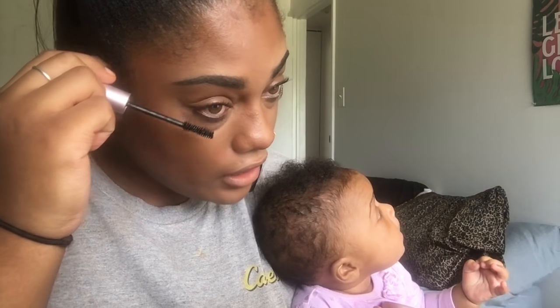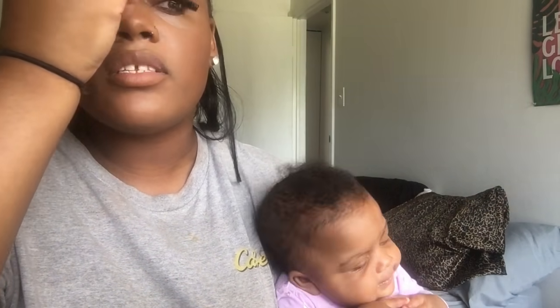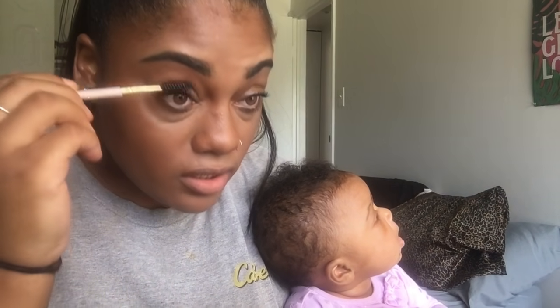I wish my lower lashes weren't so non-existent. I feel like it doesn't matter what mascara I use, my bottom lashes do not pop like I want them to. It's depressing. All right, we got that done. I'm actually going to take my spoolie and just brush these out just a little bit.